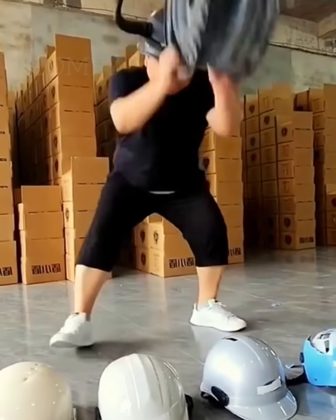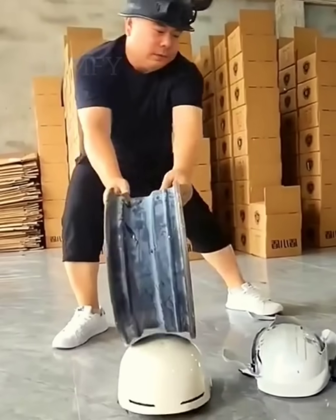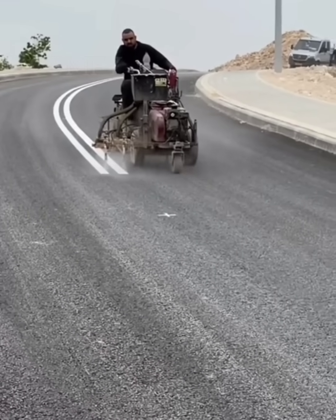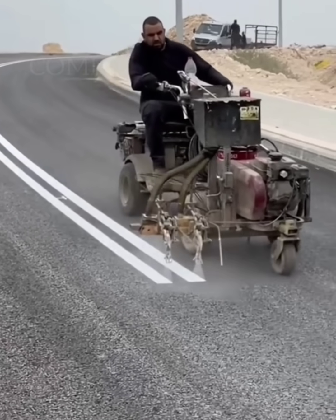This video explains the strength of a helmet. Always wear a helmet according to your country's safety standard. To mark different traffic lines on road surface, this road marking machine uses thermoplastic paint.